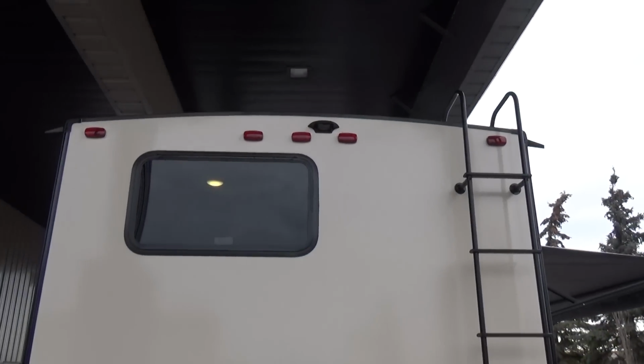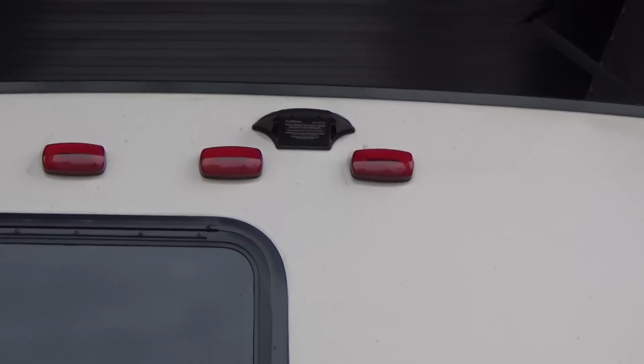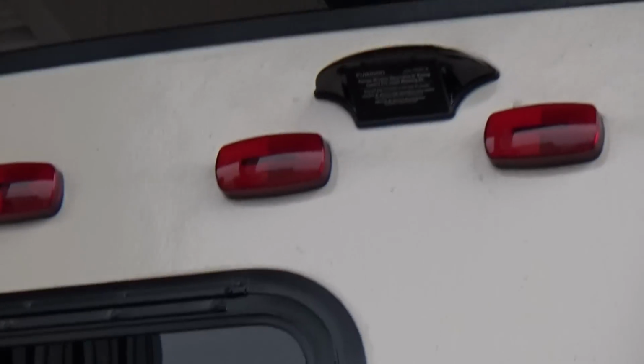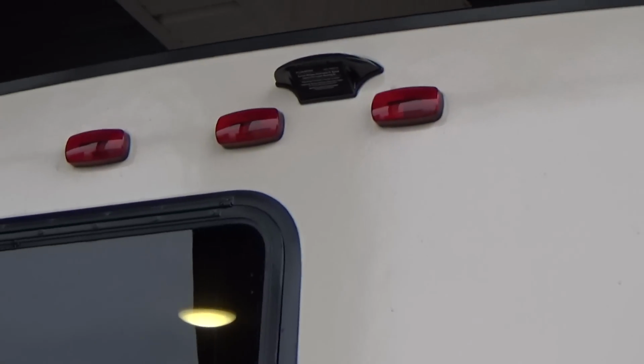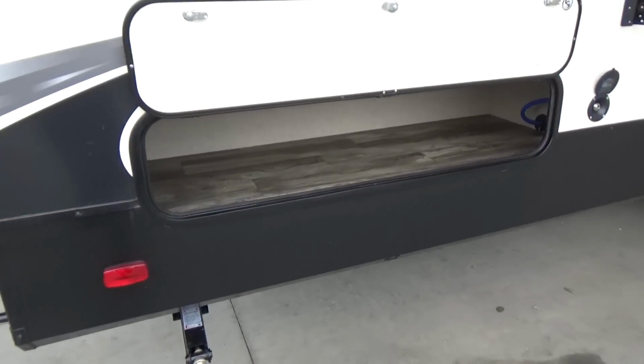And then it has the rear vision pre-wire for the camera, which is nice. You can get the observation system right in our parts department. You can watch your items if you do decide to haul a quad down the road, let's say behind your trailer. You can monitor that as you're going down the road, or for backing up, it makes it a lot easier. So, speeding up here, lots of storage on the entry side of this particular trailer, folks.